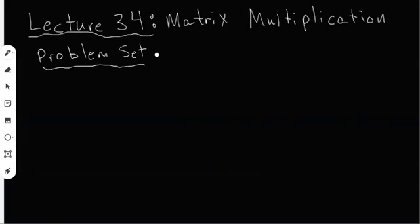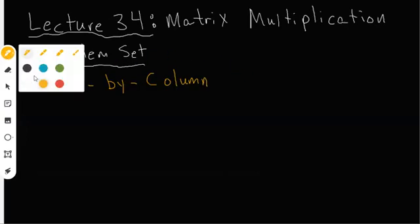Okay, so when we do matrices, you can add them, you can subtract them, you can multiply them by a number on the outside like we did last week. You could also multiply a matrix by a matrix. And that's what we're going to be talking about today, matrix multiplication. So the first thing we're going to do is we're going to talk about row by column. Row by column. And the first 3 questions on your homework this week, your last assignment, are going to be on row by column multiplication.